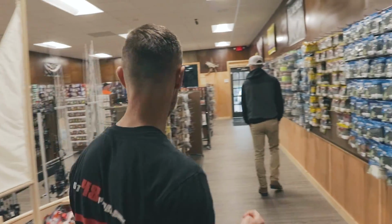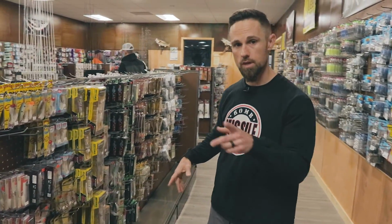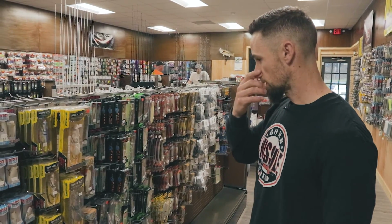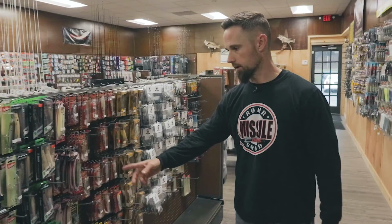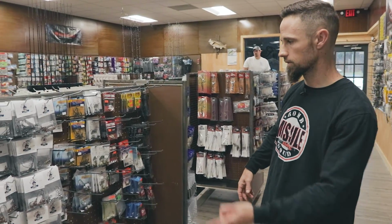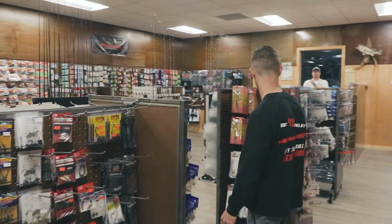So then we'll just turn around and go right back up this same aisle. Got the big poppers. This is a real good topwater lake here at Wylie, and got a bunch of good herring lakes within a couple hours of here. Got the Rat. It's a secret. Don't tell nobody. Got a bunch of your big pencil popper type baits. Your Whopper Ploppers, of course. They got their own brand of shaky heads and a bunch more terminal tackle.